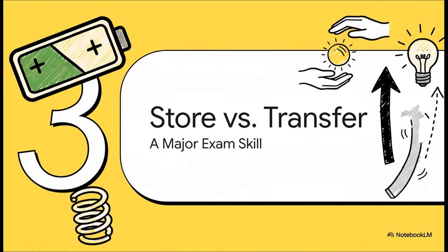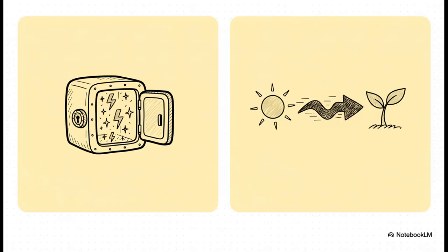Okay, so now we have our 4 pathways. But to really, truly get this stuff, there's one more skill you have to master. And that's telling the difference between an energy store and an energy transfer. This is a total game changer. Check this out. A store is where energy is. It's a place where energy is just sitting. Think of it like a noun. You have a kinetic store of energy or a chemical store.